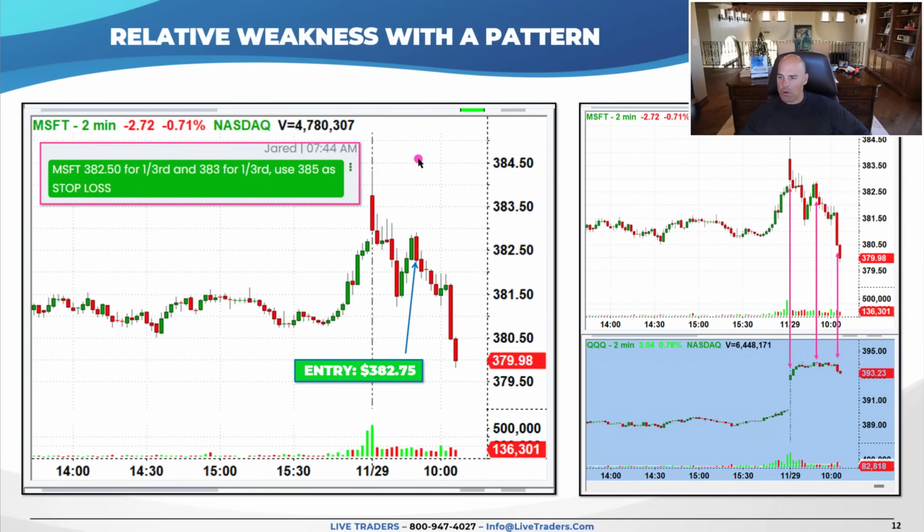Jared, the three green bars bouncing. No, you're missing the entire concept. You guys have to separate things. I get this question a lot. And P.S., you've been around a long time, you should know this. I'll give you an extreme example, then we'll come back to Microsoft.